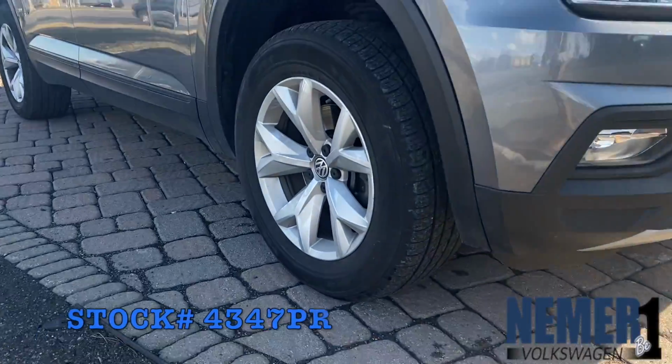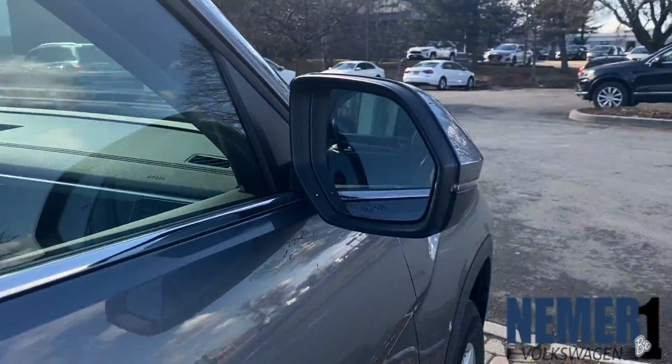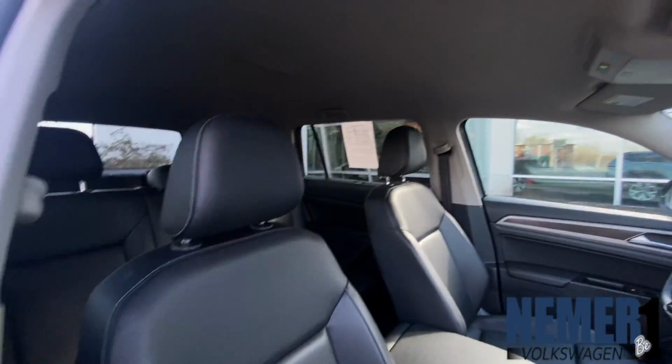Hey, this is JP again down at Nemer Volkswagen, 550 Troy Schenectady Road here in Latham, New York. Currently, we have this beautiful certified pre-owned 2019 Volkswagen Atlas SE with tech.